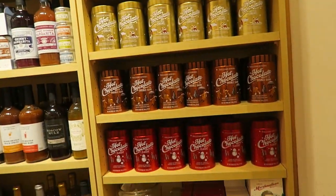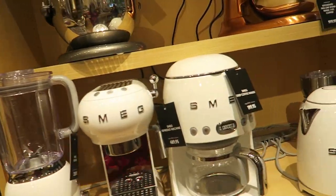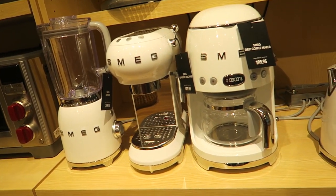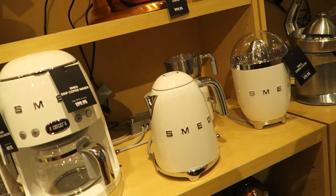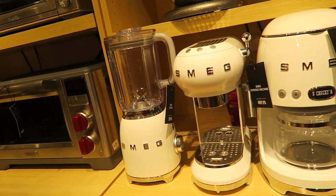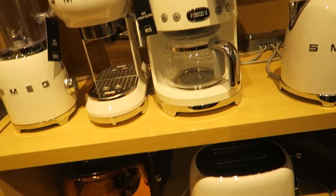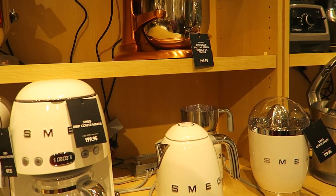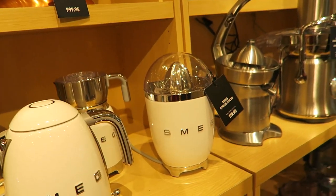Wow. Mom and I love these Smeg machines. Oh, they're so cute. Because they're so pretty and they look kind of vintagey. They look very retro. Yeah, very retro. And they come in different colors, you guys. I think they only have the copper and the white here, but I think they also come in the turquoise. Yeah. I love the juicer.